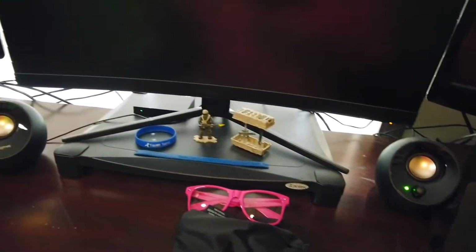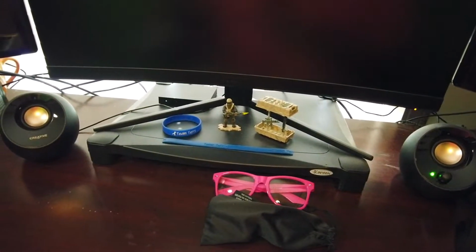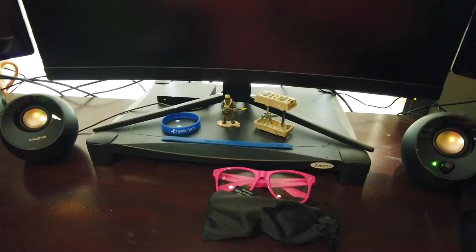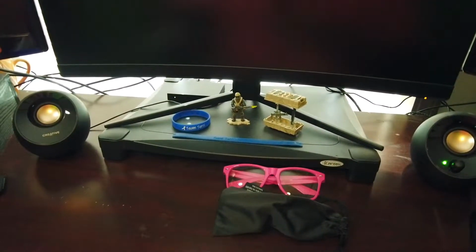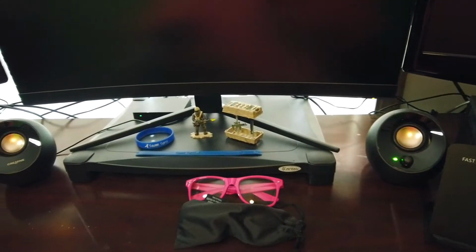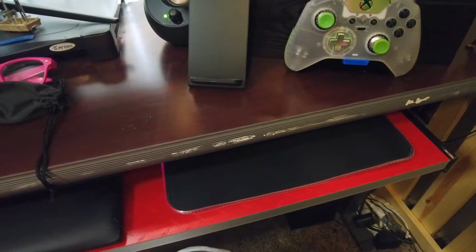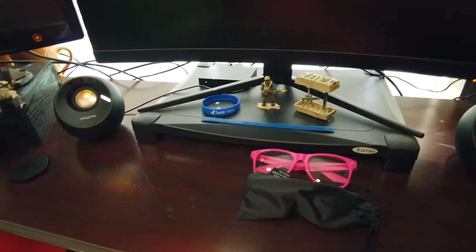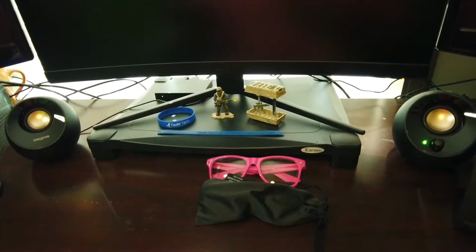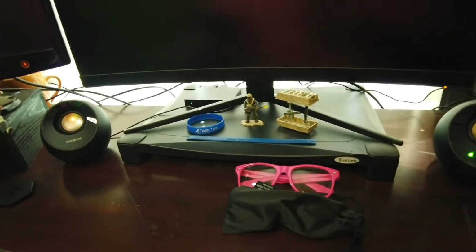Moving over here, my speaker setup that I have is the Creative Pebbles. Really nice speakers for the price. I think I paid $29 or $39. You get the 2 speakers, which are really sleek looking, and then you have a subwoofer down there. Subwoofer's not the greatest, but the speakers sound really good. That's all I need it for.